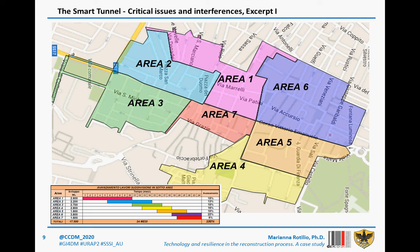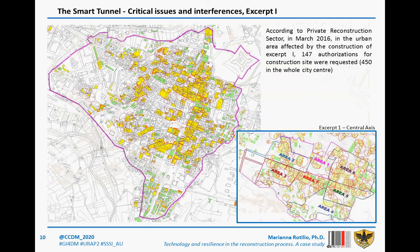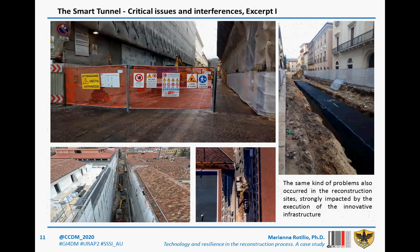The construction site project was designed and envisaged this subdivision of excerpt one into seven areas with a base camp located outside of them. For each of these areas, the detailed project was developed with the identification of the process phases with the related durations, the planning of the excavation fronts, the definition of the work schedule, the preparation of site layouts within which the auxiliary services were specified.